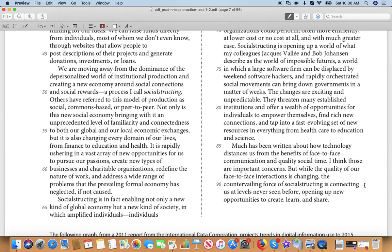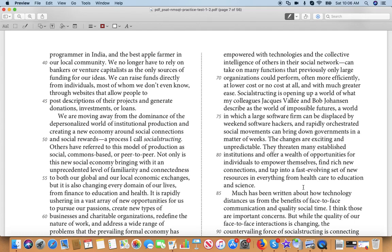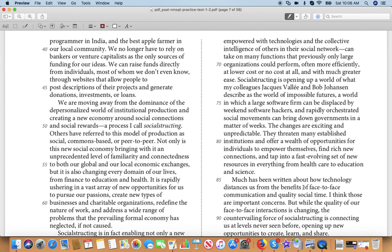It says individuals empowered with technologies and the collective intelligence of others in their social network can take on many functions that previously only large organizations could perform, often more efficiently, at lower cost or no cost at all, and with much greater ease. So what's the idea there being communicated? That smaller businesses or just people by themselves can do the same thing. Yes, exactly. Does that make sense? Yes.